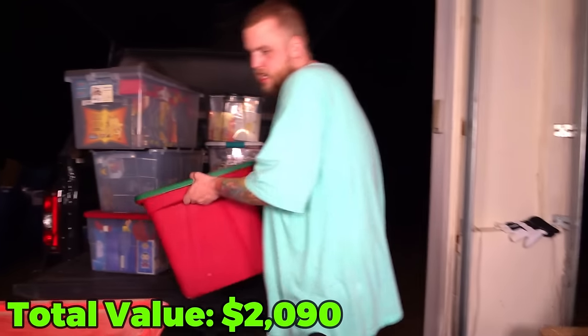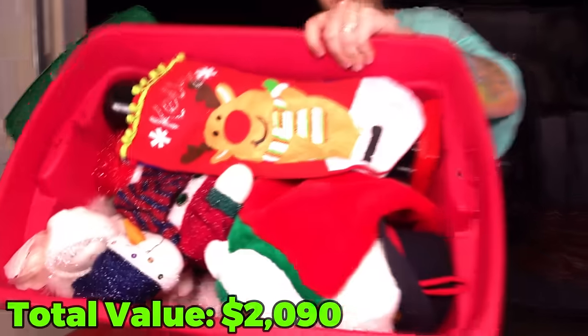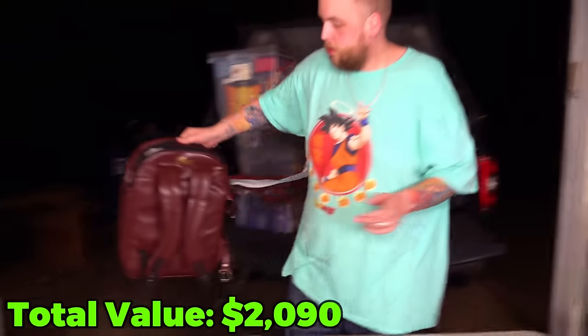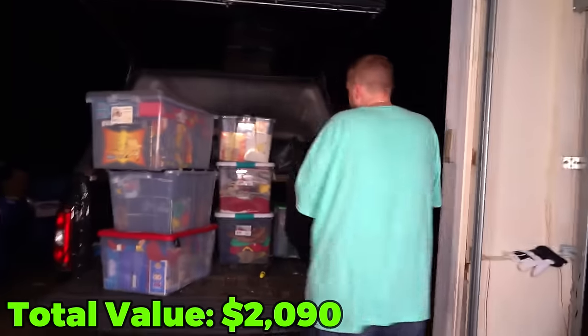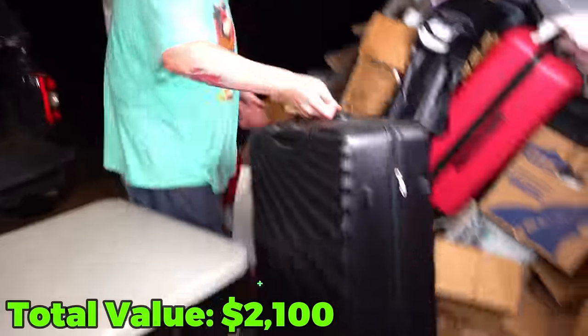Let's see here. Ugh, okay, that is what we expected, all Christmas. Let's get it out of the way and see if we're going to be okay. This is just a cooler bag. I got it open, it took me a while to fight that thing open. That's that. This is just another empty piece of luggage, so ten bucks or so right there.